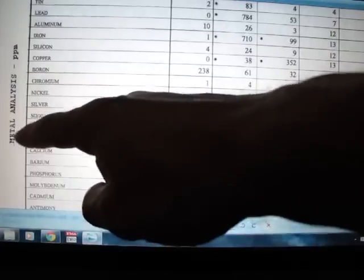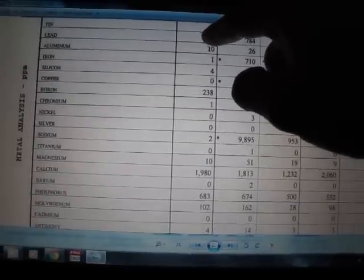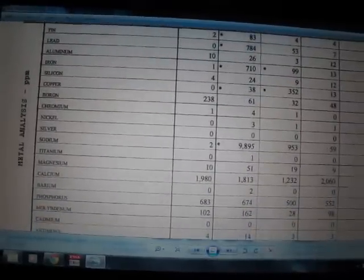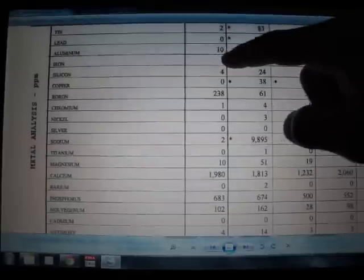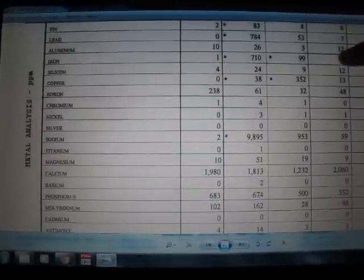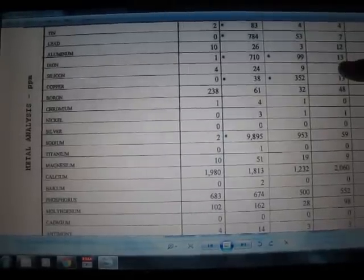So here we have metal analysis, parts per million. PPM is parts per million. The baseline, for example, for tin is 2 parts per million. And then at 325,000 miles, the tin is at 4 parts per million, okay? Lead is 0, and at 325,000 miles, lead is 7. Aluminum is 10 parts per million with a brand new quart of oil that's tested, and then the oil inside the engine with 325,000 miles is 12 parts per million. Iron, 1 part per million. After 325,000 miles, 13 parts per million.